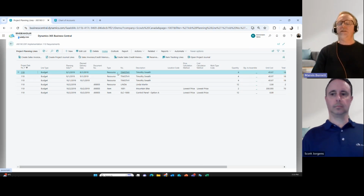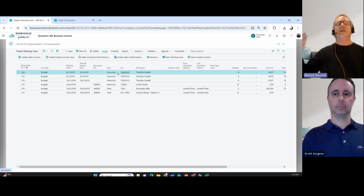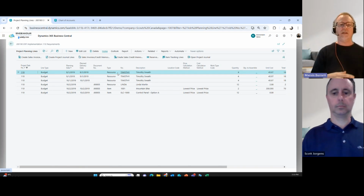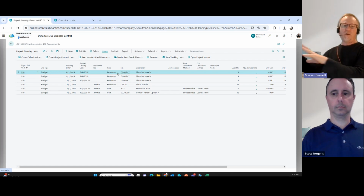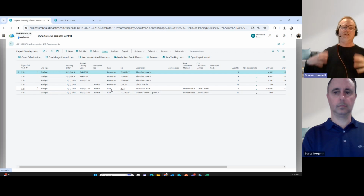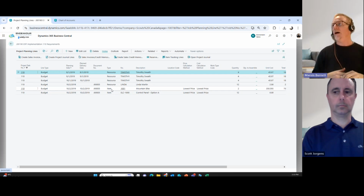You can either use a resource. So think of a resource as anything. A resource could be a person, it could be a machine, it could be I need to buy a permit to do something, or whatever it is. You can also use items, and you can use GL accounts, so you can charge items to it.